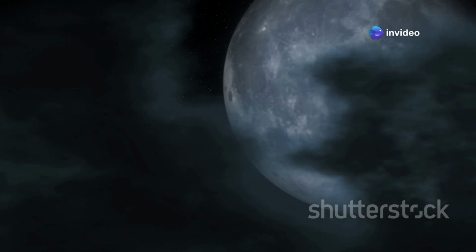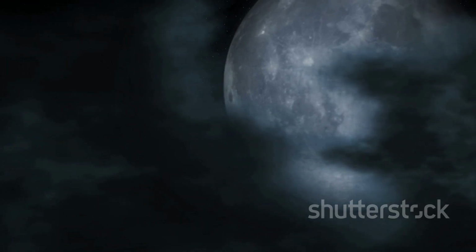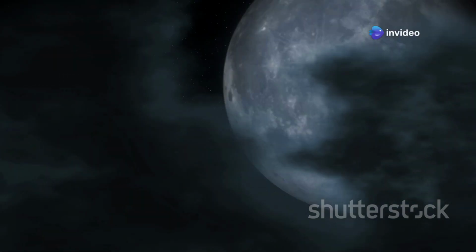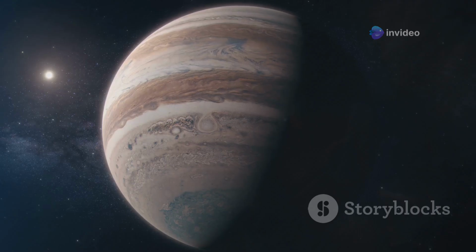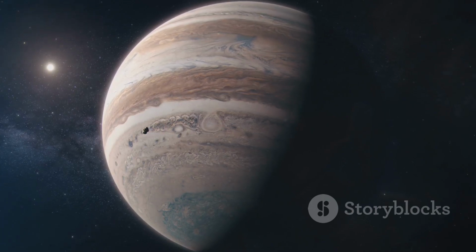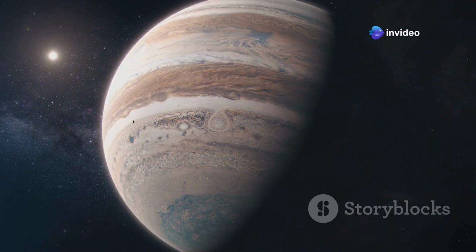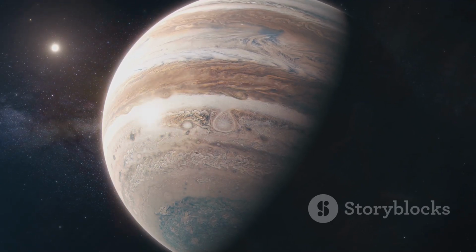They are also very dark, reflecting very little sunlight. This low reflectivity is due to their composition, which is likely rich in carbonaceous material. These dark surfaces absorb most of the sunlight that hits them, making them appear as shadowy figures against the backdrop of space. We believe these moons might be captured asteroids, snared by Jupiter's immense gravity long ago. This capture theory is supported by their irregular shapes and retrograde orbits. If true, these moons are ancient relics from the early solar system, offering a glimpse into the chaotic environment that existed billions of years ago.